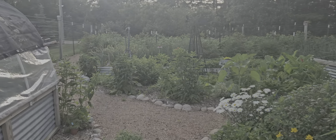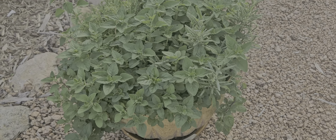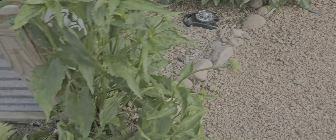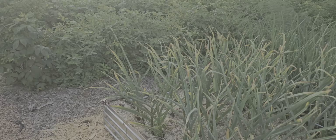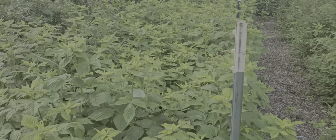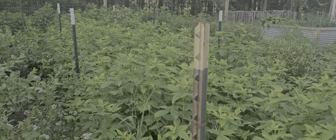So it was crazy. I need to take this herb pot up to the house so I can use fresh herbs. There's some chamomile I didn't get to plant. So yeah, I think everything looks good. All the haskaps are done. Raspberries will be probably another month and a half.